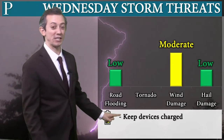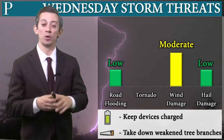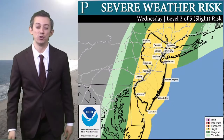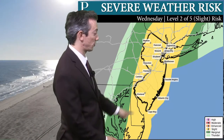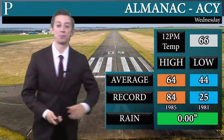As a result, keep your devices charged just in case the power goes out. And also make sure to take down weakened or loose tree branches before the wind could potentially do so this afternoon. We are in a level 2 of 5 risk for severe weather. Everywhere shaded in yellow is in that level 2 of 5 risk by the Storm Prediction Center.